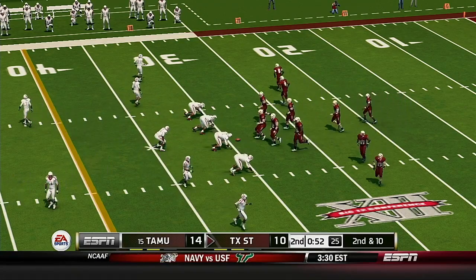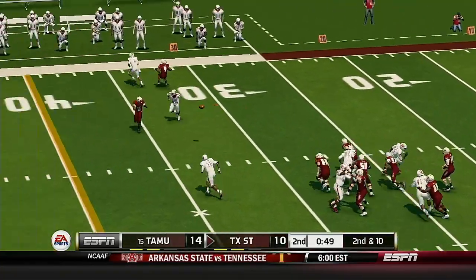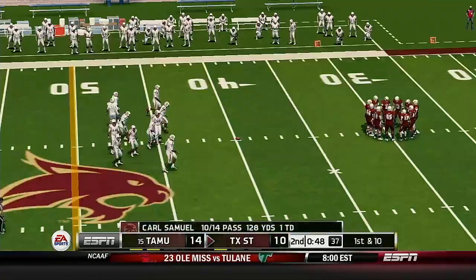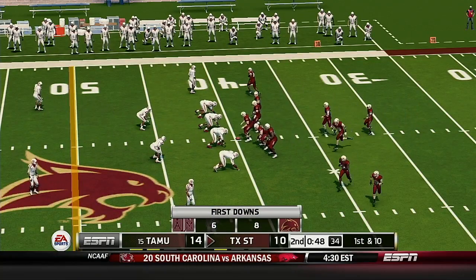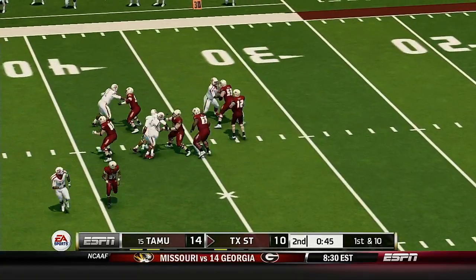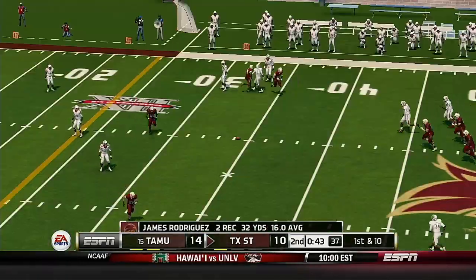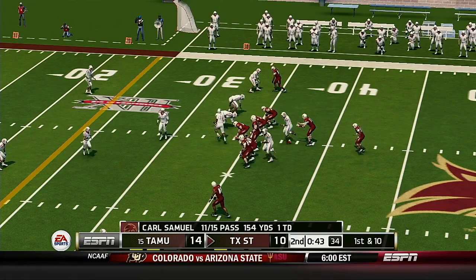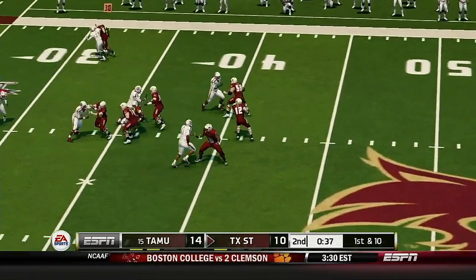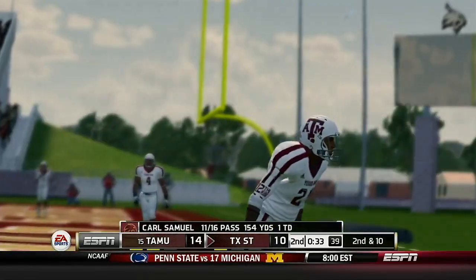Second down, 10 to go. Ball on the 29-yard line. And he's taken down at the 40-yard line. The Bobcats call a timeout. That's their second of the half. And he's hit before he can go anywhere. Want it all here and does. Good job here by the defense.